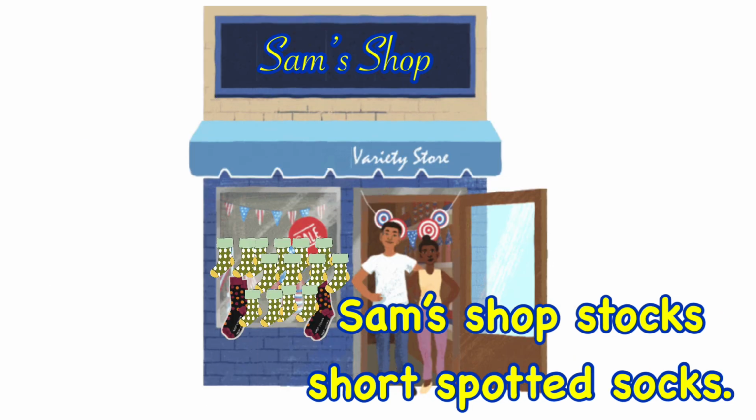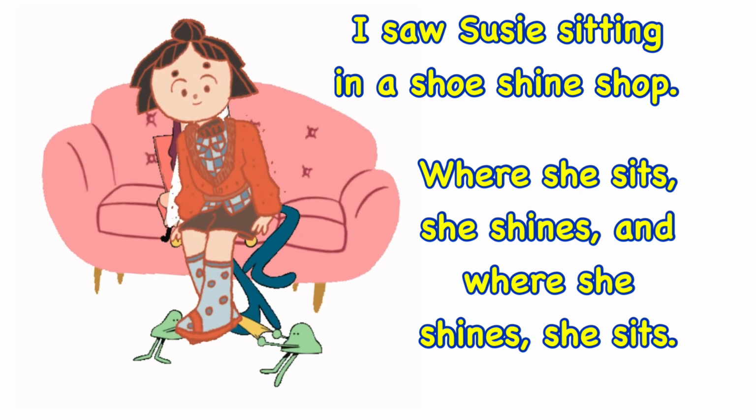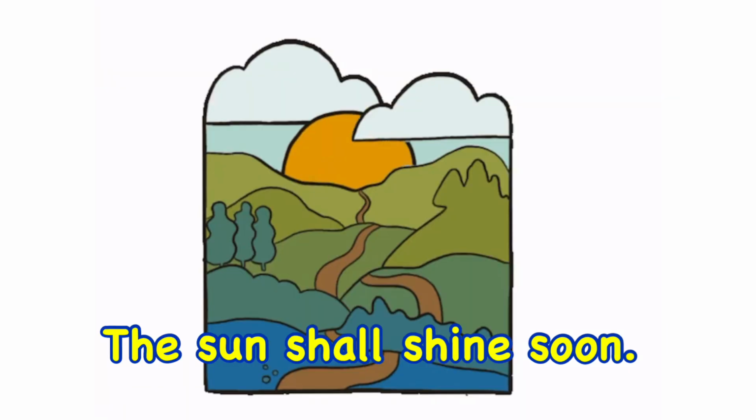Sam's shop stocks short spotted socks. I saw Susie sitting in a shoe shine shop. Where she sits, she shines, and where she shines, she sits. The sun shall shine soon.